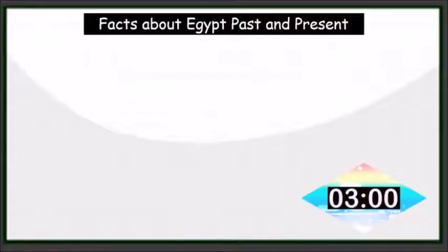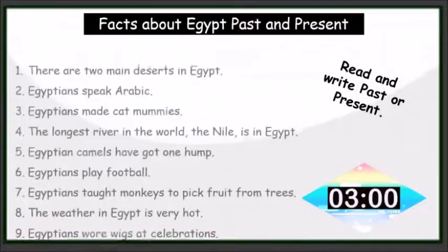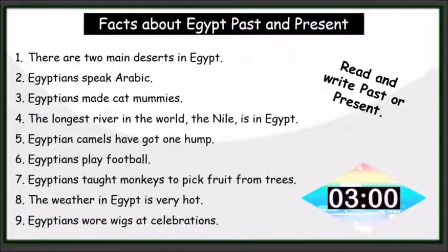Facts about Egypt, past and present. Read and write past or present. Write down your answers on a piece of paper. You are given 3 minutes to answer the questions.